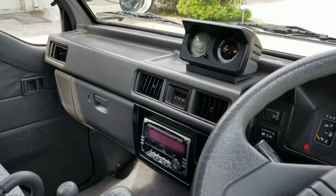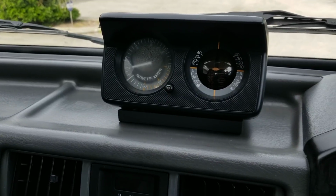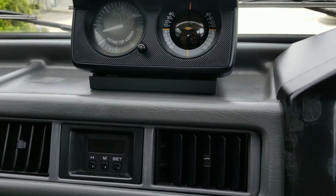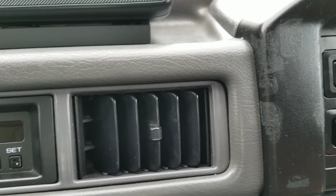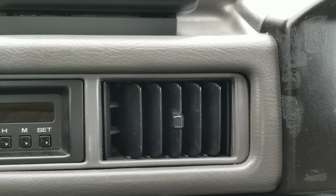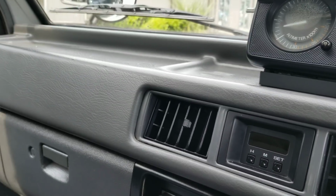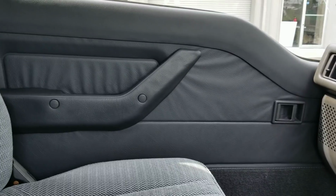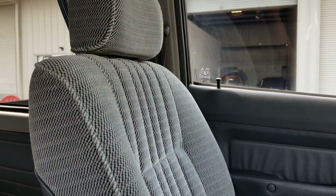So yeah, the only issue that I see here is, well, 2 issues, is that the altimeter here has a little bit of fog on it, and it looks like whatever they had stuck on there left a permanent little sticky impression. But other than that, the dashboard is beautiful. No cracks, no bubbles. Door cards are wonderful. No rips, no tears, no cigarette burns.